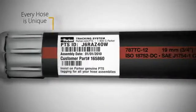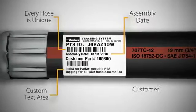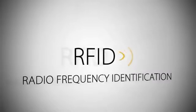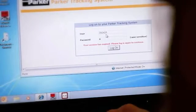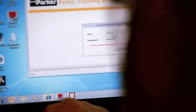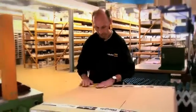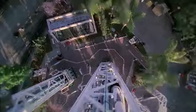PTS tracking labels use scannable 128-bit barcodes along with easy-to-read text that can display a wide variety of custom information. Optional RFID or radio frequency identification technology can be included. This robust system can be accessed securely through a web-connected PC and soon through any mobile device. What makes the Parker Tracking so unique and powerful is the team that has come together to support the technology.